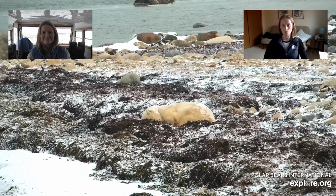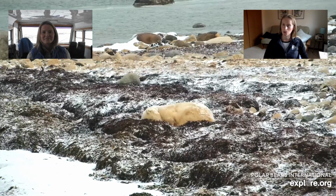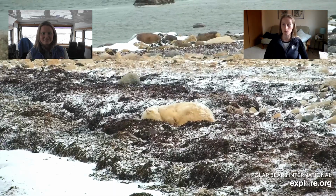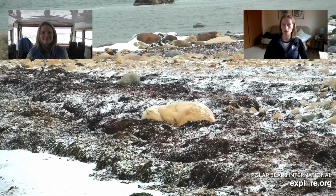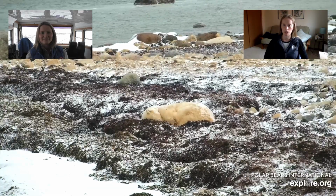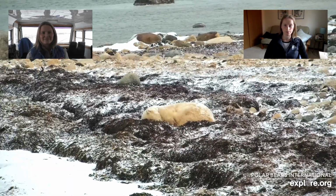There's also more genetic transmission between polar bear populations in the south. They tend to be less isolated than they are up north. And so, what this means is that polar bears are moving around more and they're bringing with them their genetic variation. And so, they're able to spread the genetic variation across the southern Arctic in a way that some of the isolated populations in the north aren't able to. And so, this also increases their genetic variation.